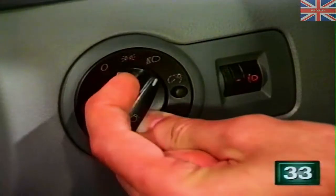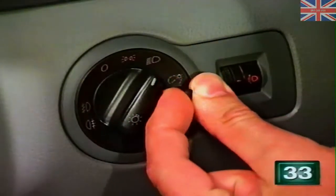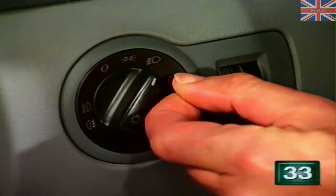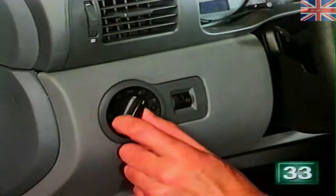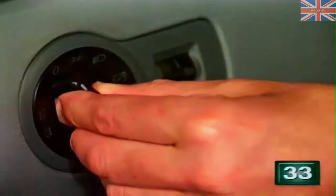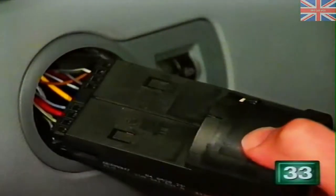The new rotary-type light switch with integral panel light dimmer is very simple to remove. Make sure the switch is turned to off, and then push in the knob. Keeping it pressed, turn it to the right and pull out the switch.